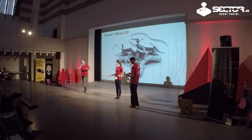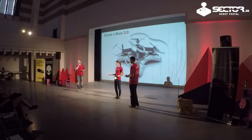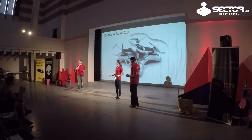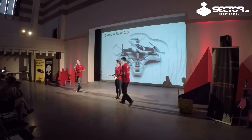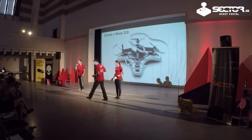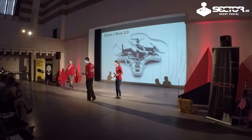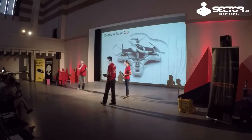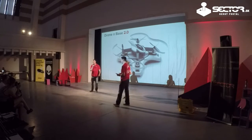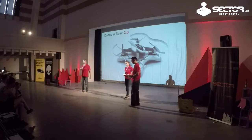and the new feature is the new technology of indoor flying stabilization. Because this is an indoor game, you don't receive any GPS signals from satellites, and we developed the stabilization of the altitude by special ultrasonic sensors. And we can show you how intuitive the control of Drone and Base is. Now Matusz doesn't control the altitude, he only tilts the display.